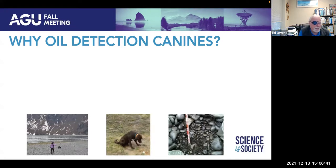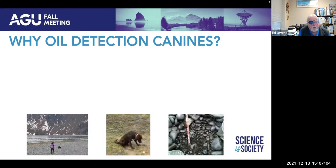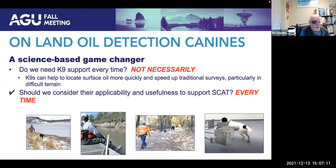The rate at which we dig pits, as I mentioned, is very slow. We can perhaps, as a team in a low tide, do a dozen or two, whereas dogs can cover hundreds of yards, miles of shoreline during that same time period, and with 100% coverage. If we're digging pits or trenches, we're only looking at a small sample of what might be in the subsurface. Next slide, please. The reason we use them is they're a game changer.